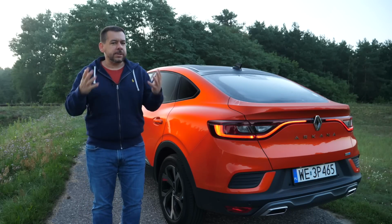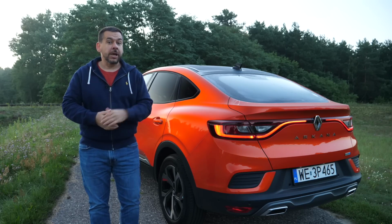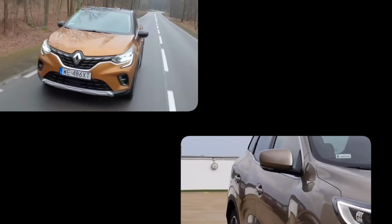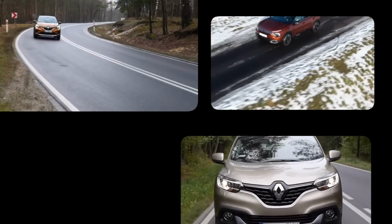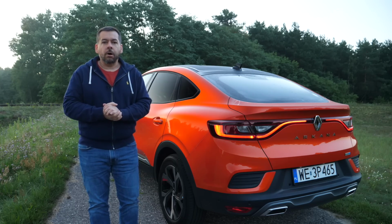It is difficult to classify the Renault Arkana. This coupe SUV is larger than Renault's B crossover Captur and C crossover Kadjar. It's bigger than its closest rival, the Citroen C4, and it's even longer than the standard wheelbase Renault Scenic. You have to go Grand Scenic if you want a longer car.